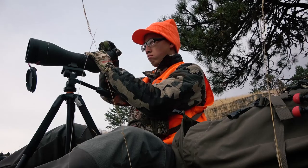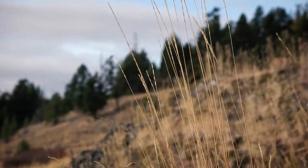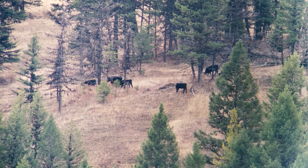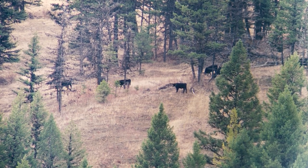Well, I finally spotted my first animal ever since I started glassing on this rock, and it ain't no deer, but I sure found the honey hole of cows, because there is just a bunch of cows.